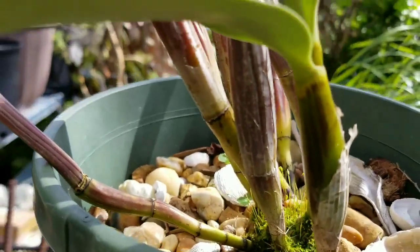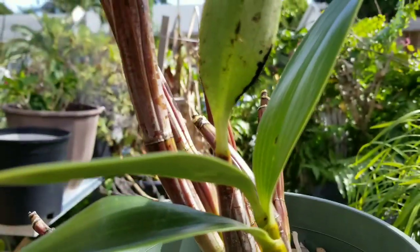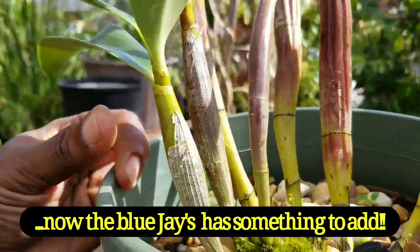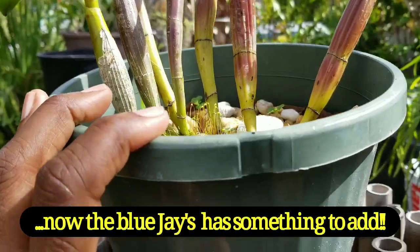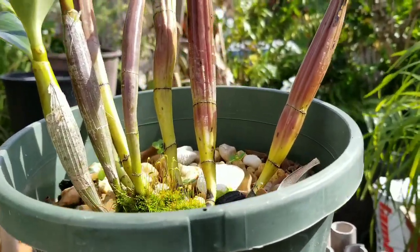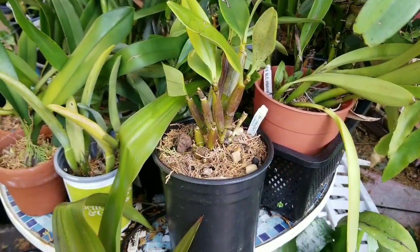But anyway, we're gonna move this portion or this piece of my division to a shadier, less exposed area. All right, let's see if I can find some others.